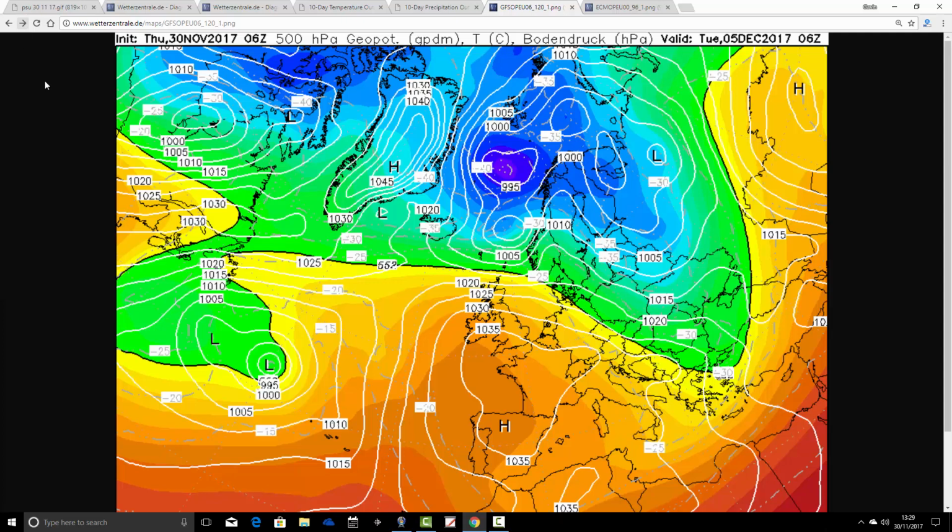Into Tuesday, I should say, next week, high pressure is to our south, low pressure is to our north, still mild air being pulled up around the top of that high pressure.